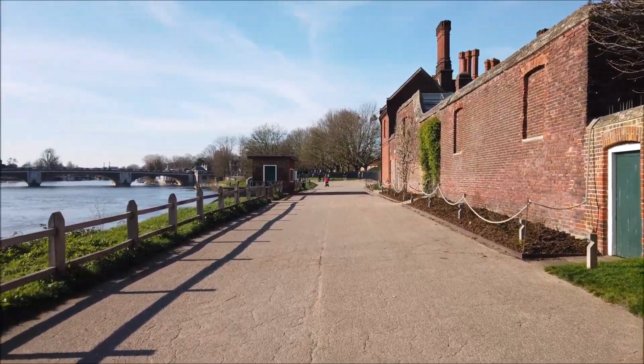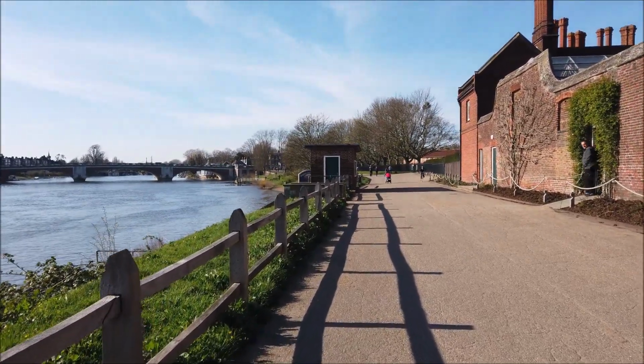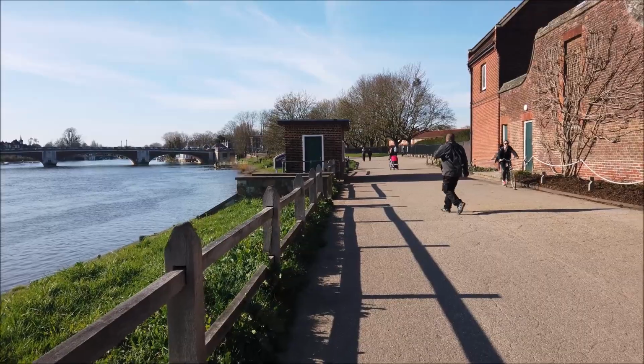It continues to be a magnet, and I have to say it's so busy here in the school holidays in the summer. So millions of visitors come for the grandeur, the ghosts, lots of ghost stories around here, and the art collection.